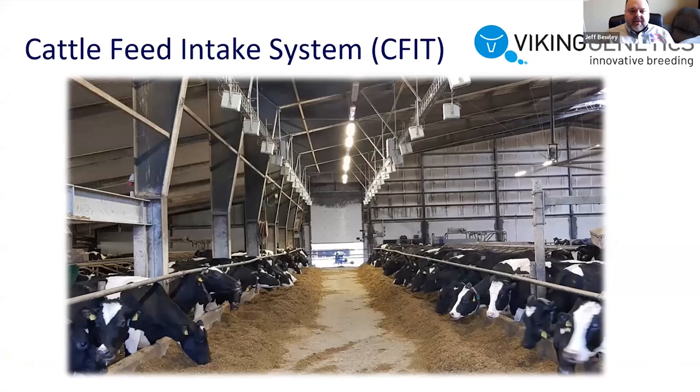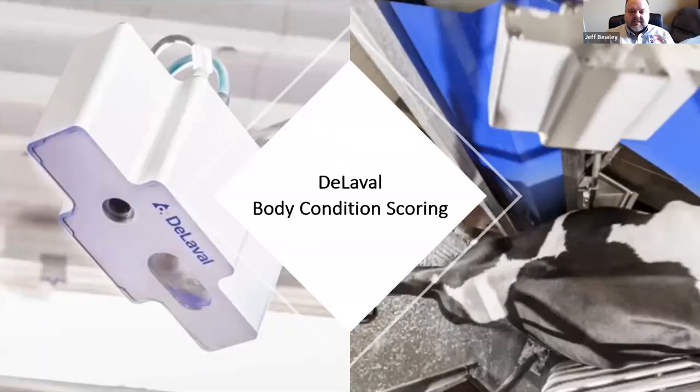Sort of the next level of that technology is the idea of using a camera system for individual animal feed intake monitoring. So the Viking Genetics system is looking at doing that primarily for feed efficiency research in genetic evaluation. And as we talked about early on, the concept of automated body condition scoring has advanced very well to where we have these systems now on the market.